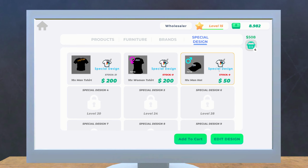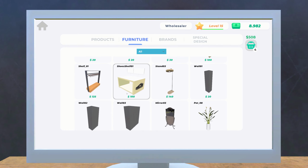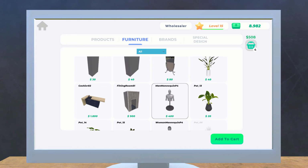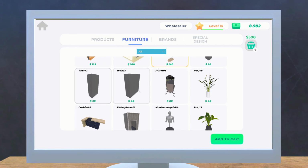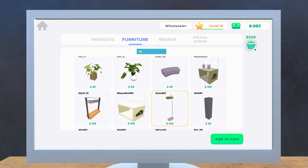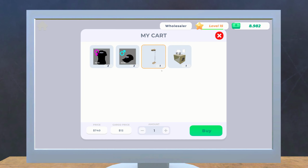Add to cart. I don't even know how to sell these. Furniture. What are you? Is that a hat stand? We need a hat stand. A woman mannequin, just a top bust. Busty. Nice. Let's see. We'll half mannequin. You know, we'll add that one to cart just in case. Oh, wait, here it is. I'm blind. Rid of that. Perfect for hat stands.